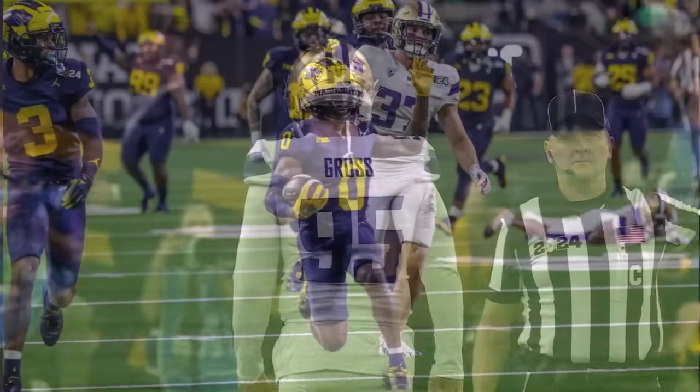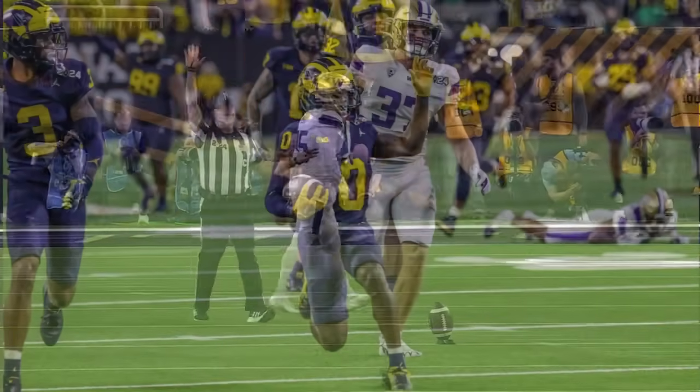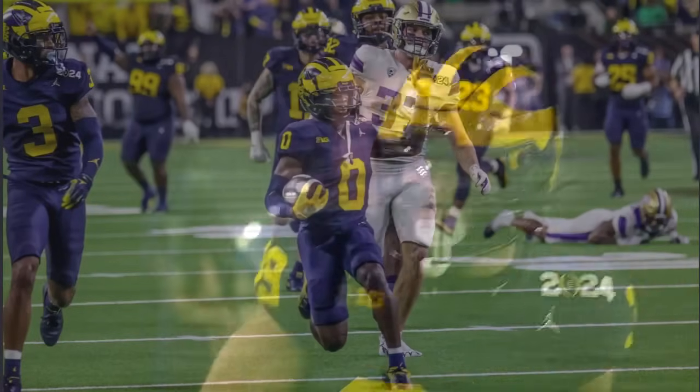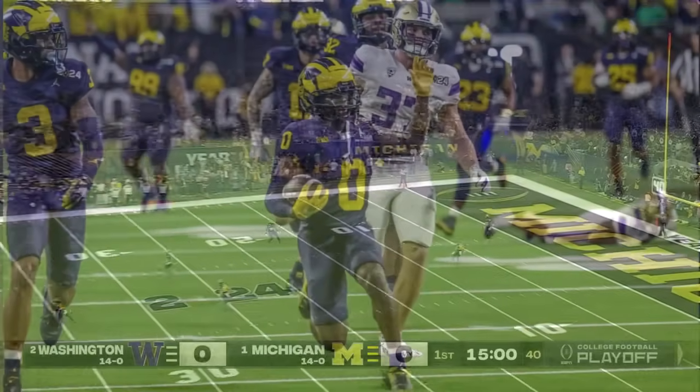Samaj Morgan, averaging 33 yards per return, is a yard deep in the Michigan end zone. Grady Gross, on scholarship now, the sophomore from Scottsdale, puts the ball on the tee at the 35-yard line. Houston, we have liftoff on the national championship game.